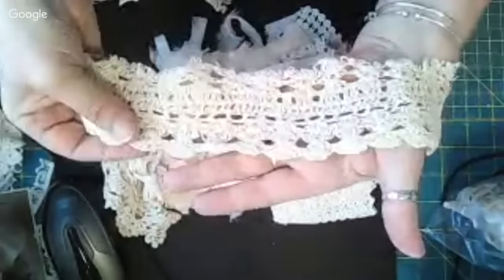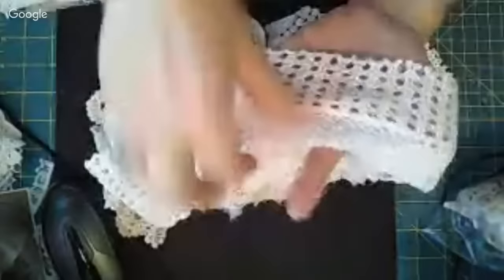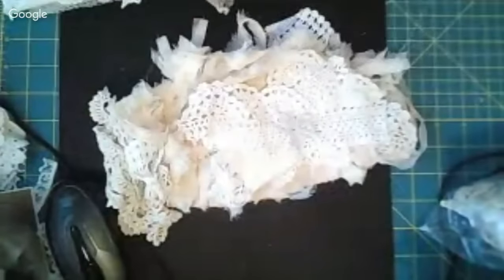This one is super soft. Love this one. See? And I just don't waste them. No way do I ever waste them. That's that one. Again, you get your scallops on the edge, and then you've got this, but this can be cut from this. So you can make a pocket with that or whatever you want to do. Background on a card or a tag, or this one.